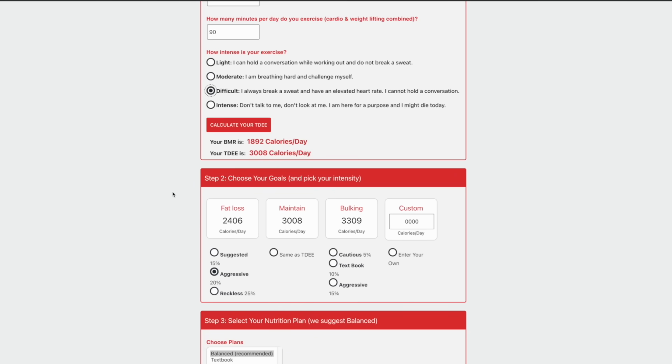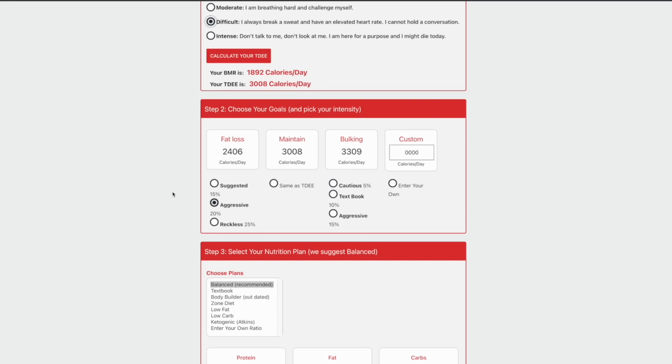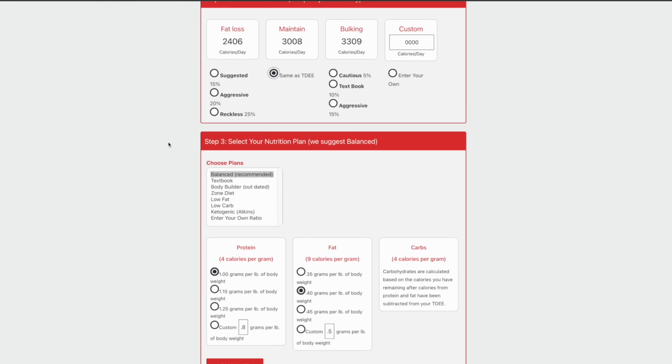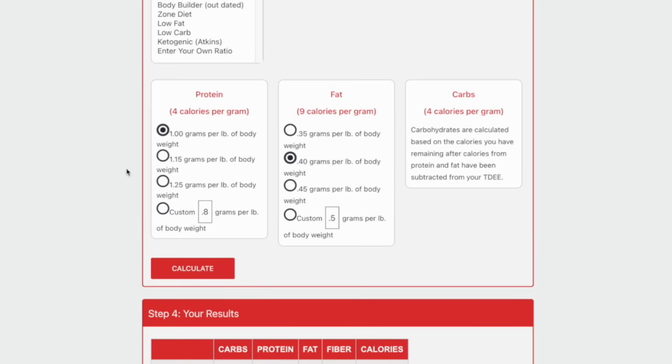Now, my maintenance calories are at 3,008, perfect. I am going to focus on maintenance. Click on maintenance there. We're good to go there. Now, for the nutrition plan, how are we gonna set this up? Balanced, recommended. I'm gonna go with the recommendation, okay? I'm gonna trust the calculator that we built to provide some good insight.